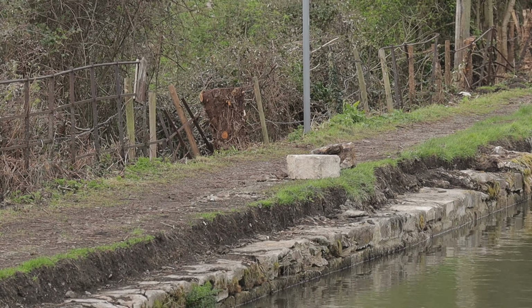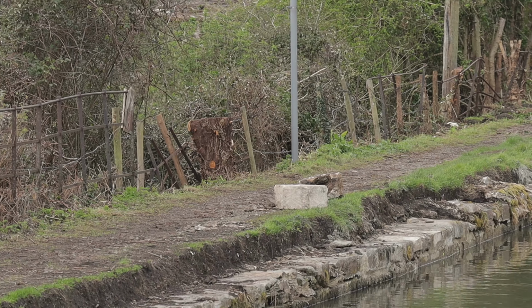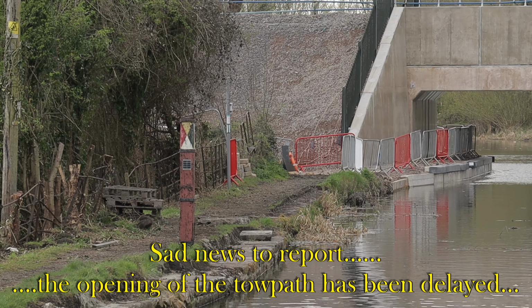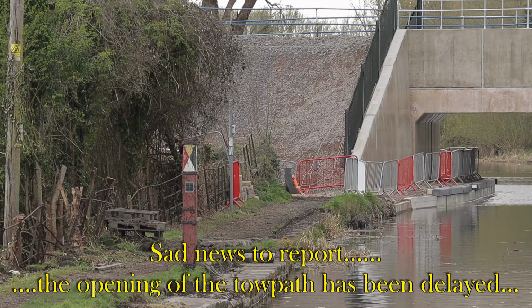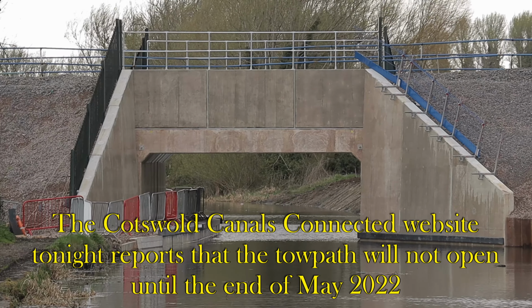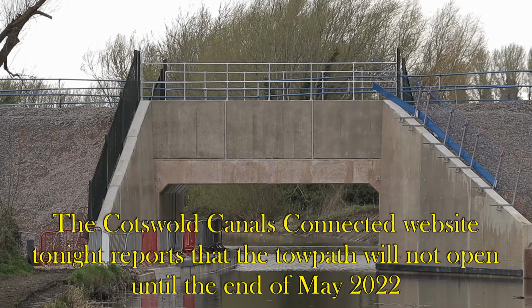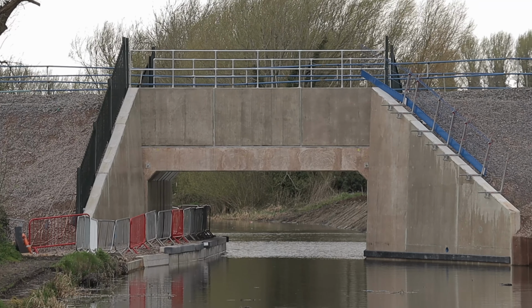I was here on Monday the 4th of April. It's now Wednesday the 6th. And so most of that is looking pretty clear to me now. Obviously the fencing is still in place just under that new railway bridge. And there it is. Canal water running once again underneath the Midland main Bristol to Birmingham main line.